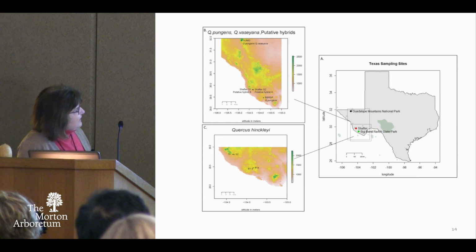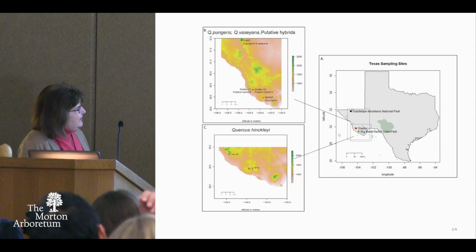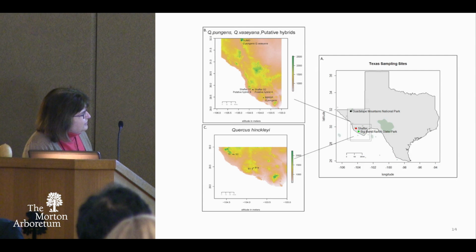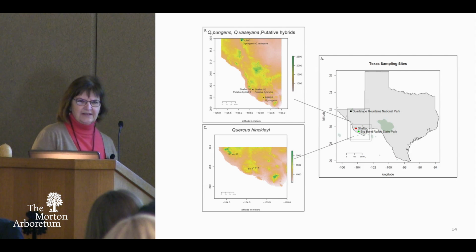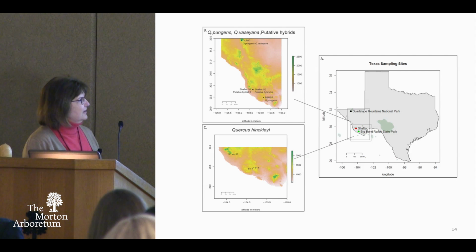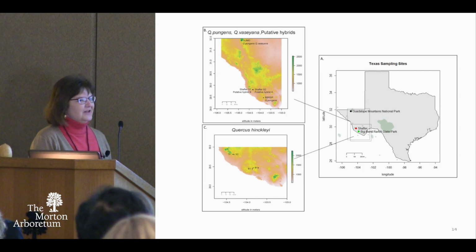Let me look around the corner here. These are our sampling sites. So Hinckleyi is just found right in here. We had 4 different sites that we sampled. 2 are near the town of Shafter, Texas, which is officially a ghost town, but actually there are people living there. One of those is on private land and one is on mining land.